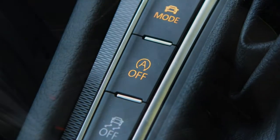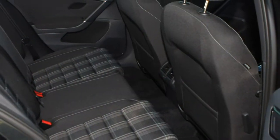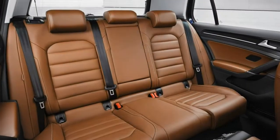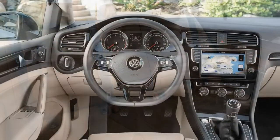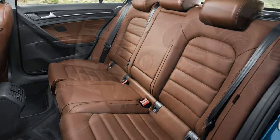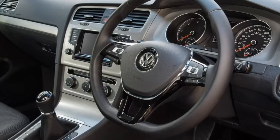You need to step up to GTE Advance specification to get sat nav, though. This also includes 18-inch alloy wheels, headlight washer jets and heating not just to the front seats but the windscreen washer nozzles, so you may well think it's worth it.